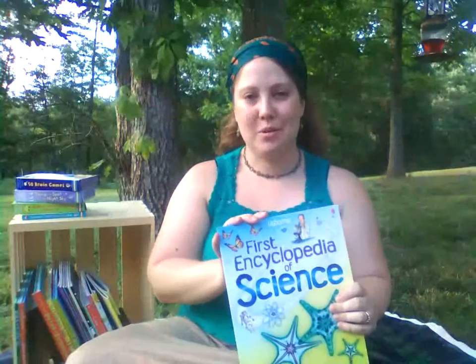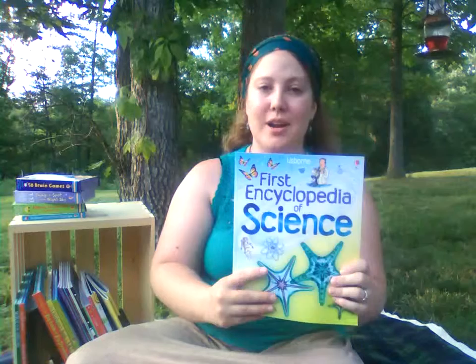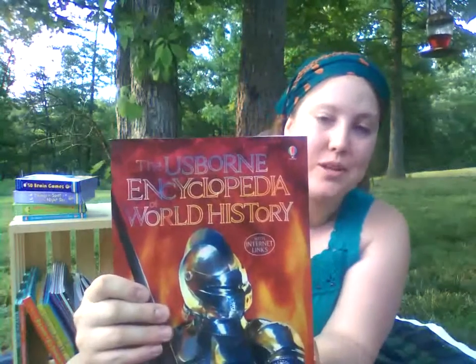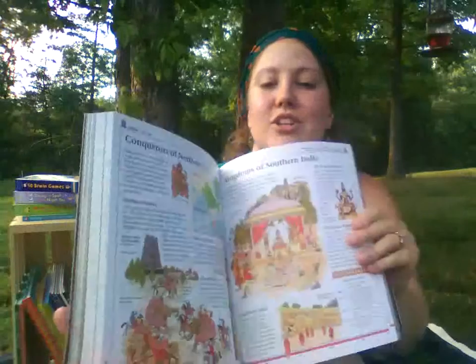Usborne is really popular with homeschoolers. This is actually required for our science curriculum for right now, and there's a reason that they're so popular. It's because they're so fantastic. If you are out of the first age, we have our big hefty ones. This is the Encyclopedia of World History. Every page is just jam-packed with so much information, with beautiful illustrations.